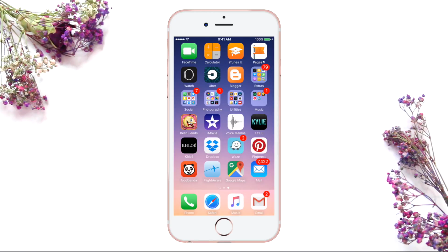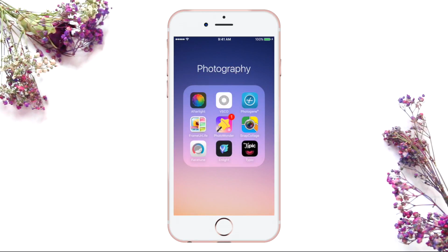So the next folder we have photography, and to be very honest with you guys, I don't use the majority of these apps anymore ever since Instagram kind of upgraded their whole editing ability tool type thing. And so the main two apps that I use are Facetune and Typing. So Facetune I use for when I want to enhance my pictures, and then I'll further enhance them on Instagram. And then Typing is for any text that I want to include in the image.